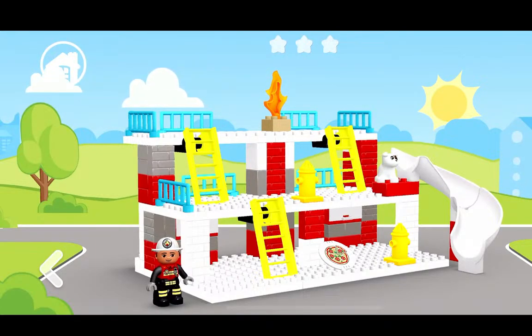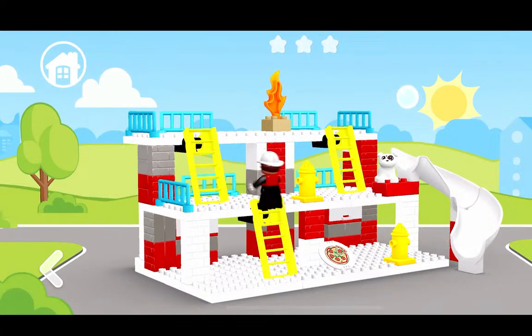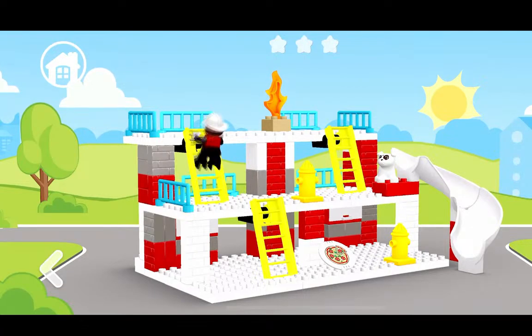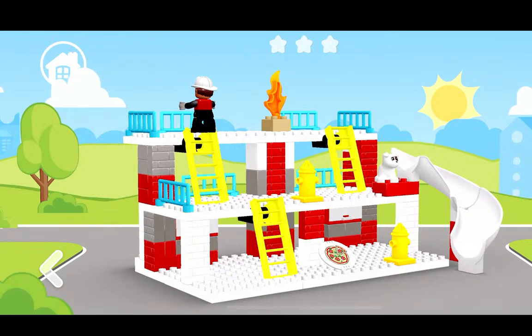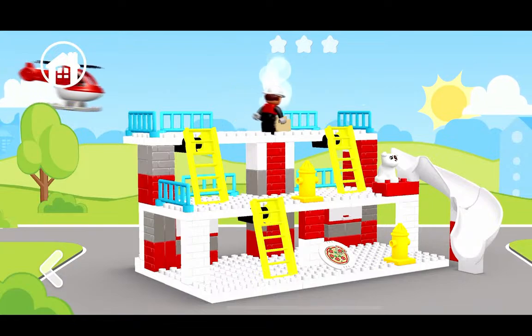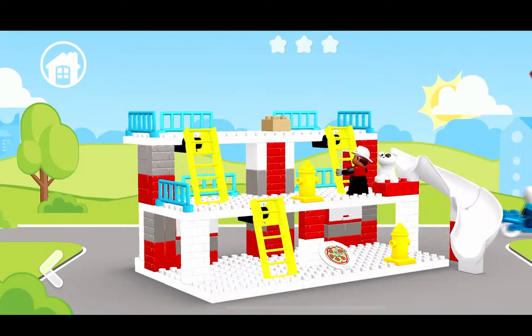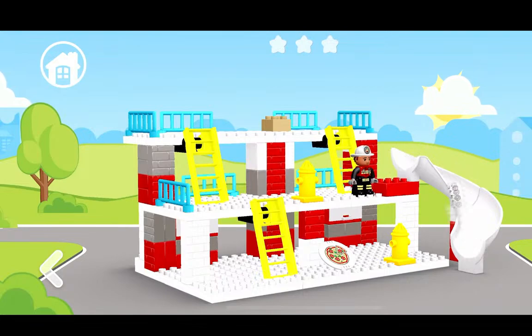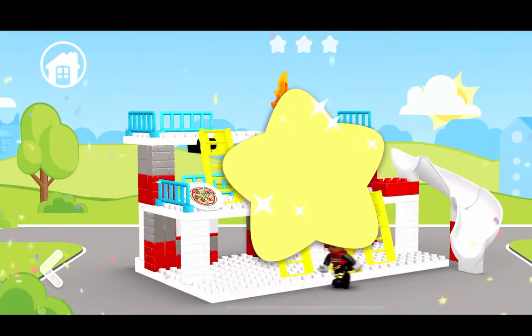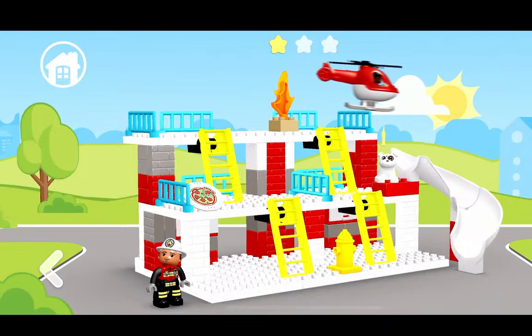He needs to climb the stairs. This. Go. And one more stairs. Now he needs to put out the fire. Please. Here. Super. Then go down the stairs to the dog. Hello, doggy. Super. We collect the star. Come on, one more time to collect 3 stars. Go.